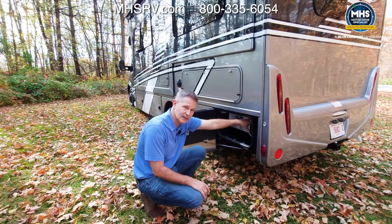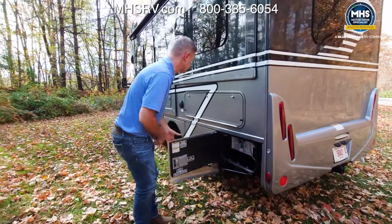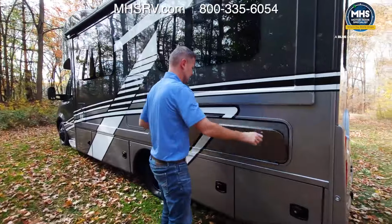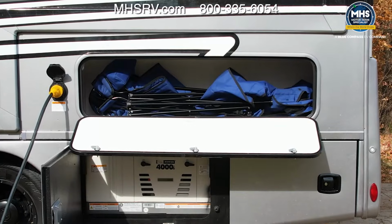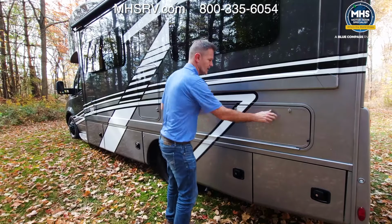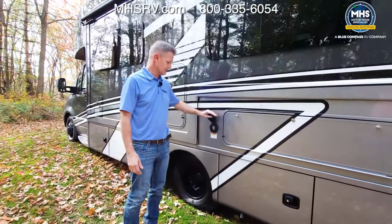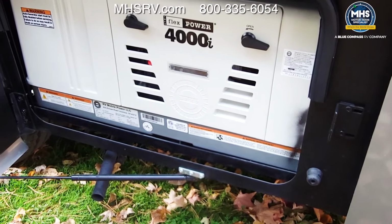Exterior shower right here as well, hot and cold. Remember, you have tankless hot water on board. Another neat little storage bay over here. I think this one's pretty cool, right? We have our 30 amp detachable shore power cord in here, so store whatever you need right in this bay. Again, maybe it is the 30 amp shore power cord. You'll plug that right into here. Right here is your 4,000 watt propane generator.